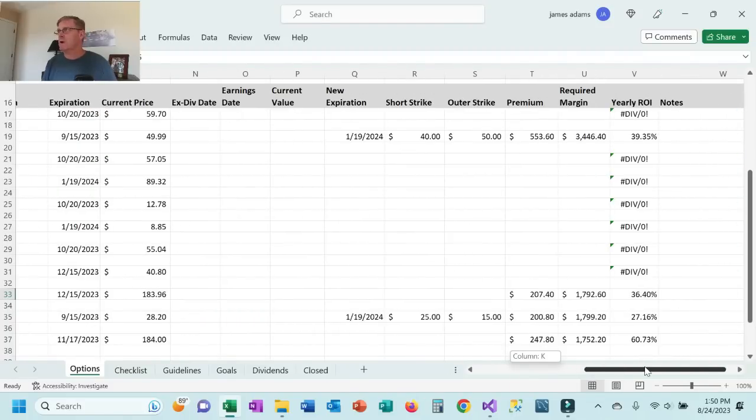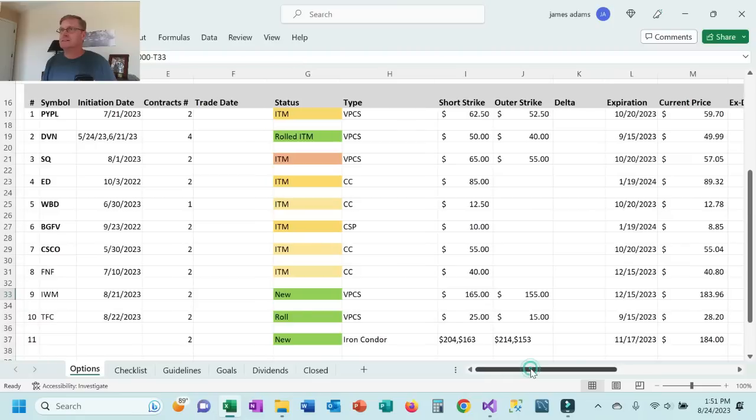It's done quite well. So with this trade, I brought in 207.40 and I had a 36% return based on this required capital or required cash. And then I did roll Truist. This is also IWM. I forgot to enter that. And that was just today. Don't need to put that in, but I rolled Truist.